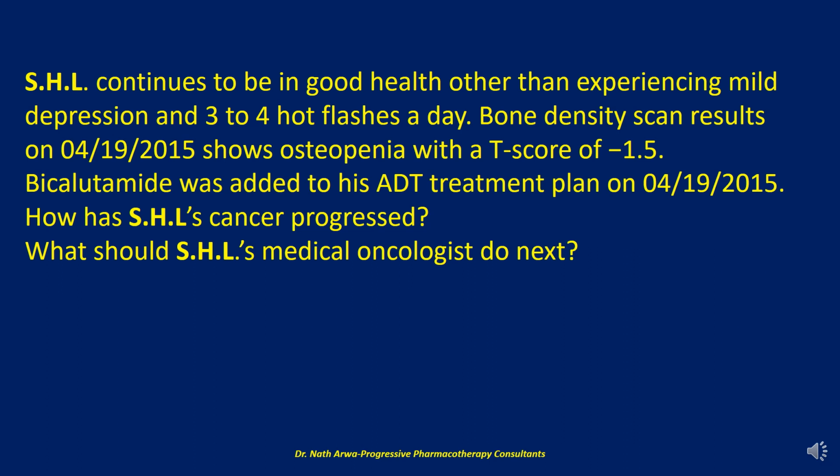SHL now has castrate-resistant prostate cancer confirmed by the rise in prostate-specific antigen despite testosterone below castrate level. The medical oncologist had added an antiandrogen to SHL's treatment plan, which he initially responded to as indicated by his prostate-specific antigen, but at his next evaluation his prostate-specific antigen rose because of an acquired mechanism of resistance. The next step for SHL would be to discontinue his antiandrogen for a withdrawal response.